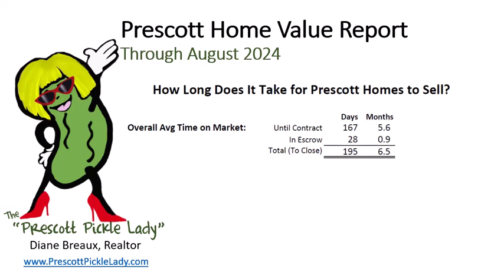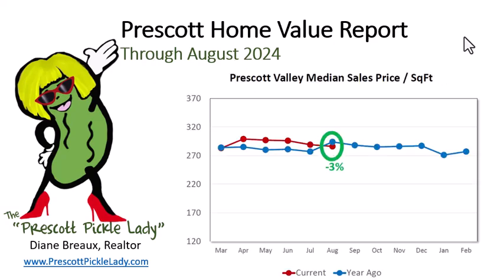How long does it take for a home to sell in Prescott? Answer is 5.6 months. That is the average from the time that you sign the contract to you get a purchase offer and that goes under contract. So 5.6 months until a contract, a little over 5.5 months. Escrows have been running about a month or 28 days. So total from start to finish, 6.5 months. So anybody out there telling you it's a seller's market, tell them they're full of it. Tell them to come talk to me.